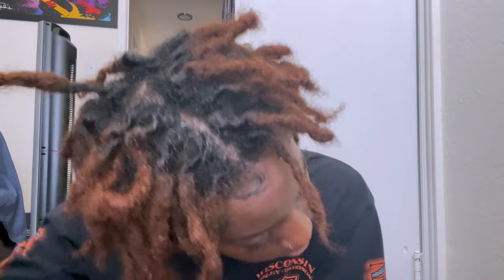See all of that. These two I did combine, and I only combined them at the root because they were super thin. I don't know why. Over here is kind of the same situation, but I didn't combine these. The grays are in full effect, honey. Yeah, look at my locks. This is pretty dope for it only being 6 months.